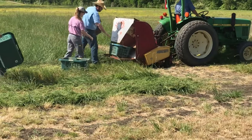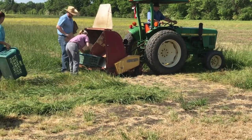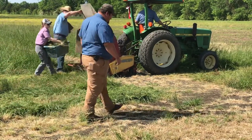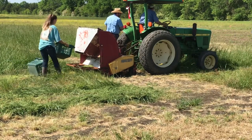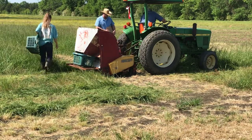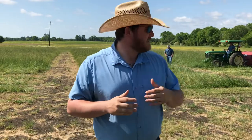yield data on an annual basis so that we can provide information to Alabama producers throughout the state and especially here in the Black Belt region to give them knowledge and information to make decisions on what variety of novel endophyte fescue is going to be the best for this area and the best for their operation. This is again an annual project that we do. We harvest this once a year with our crew here at the station.